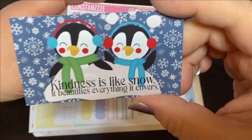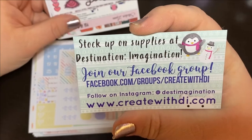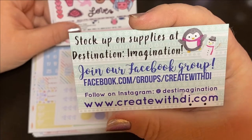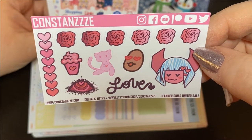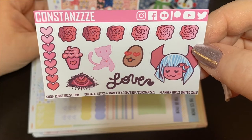So it says, kindness is like snow. It beautifies everything it covers. Stock up on supplies at Destination Imagination. Join our Facebook group. createwithdi.com. So we have Constanzi. I don't know, those little roses are super cute.